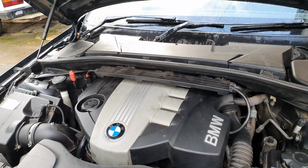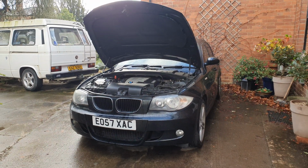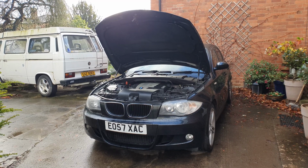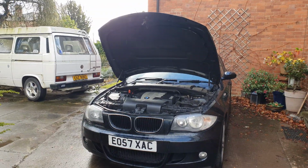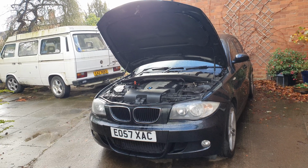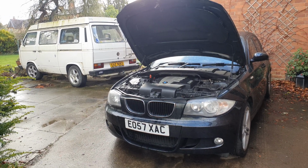Just for full disclosure, I have actually owned one. The M47, the Mike 47, is a 2005 BMW 120D M Sport, one of the first 7 in the country, and we owned that car for probably 3 years. Put quite a few miles on it, so I've experience with both engines, so I'm totally objective.